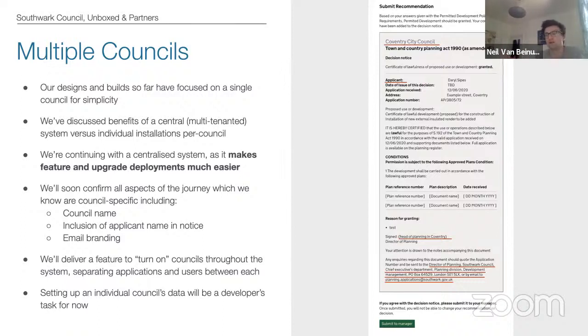Then we're going to write and deliver a story which will turn on councils, and the way that would be tested is, as you can probably imagine, to walk through the journey of assessment and reviewing for each different council that we have.